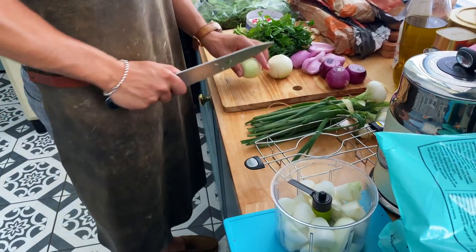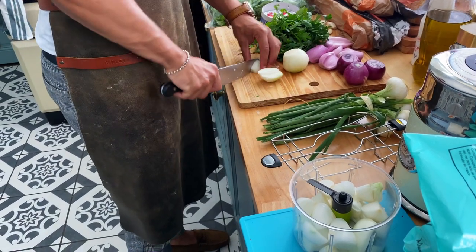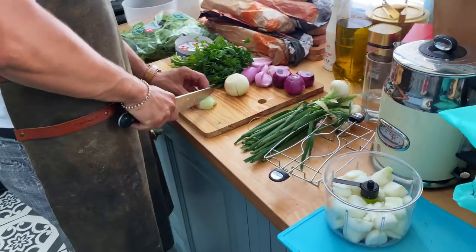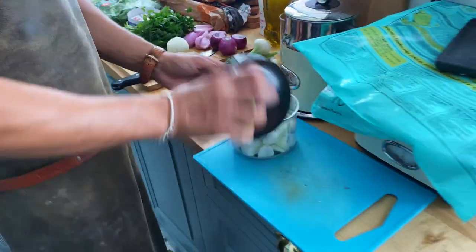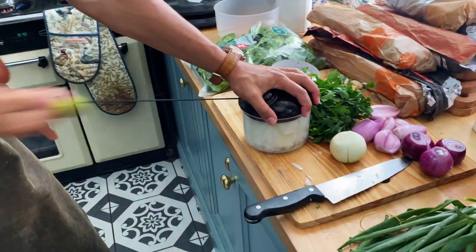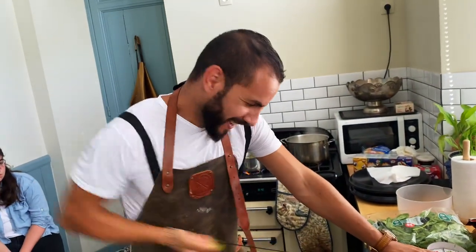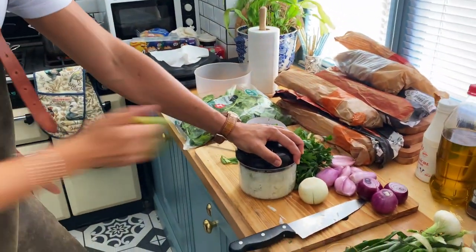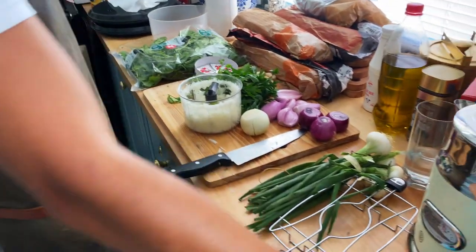I think we cut loads of onion. It's good. Voila! Look at that, Nick. Look at him go. Voila. Cooking and exercising at the same time.